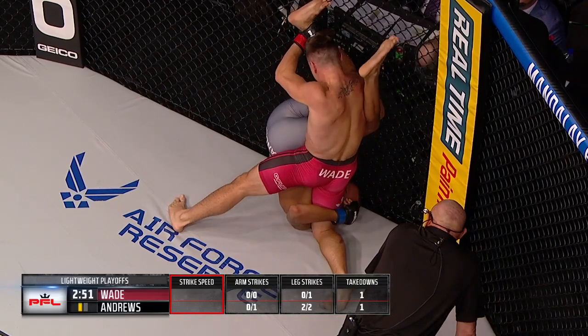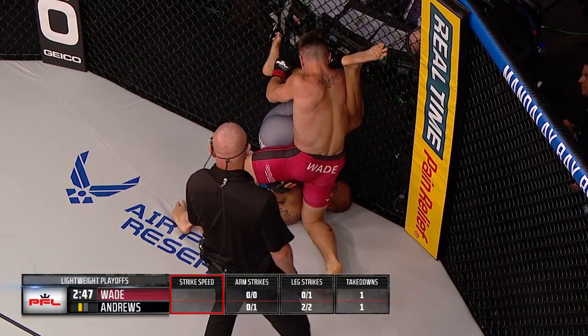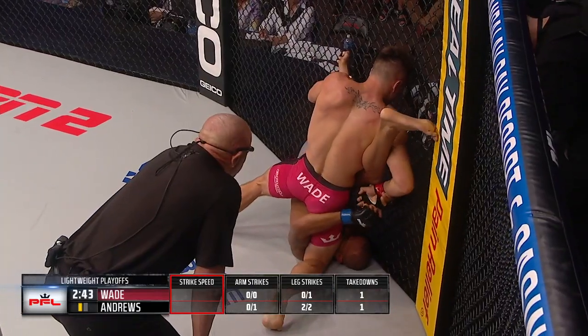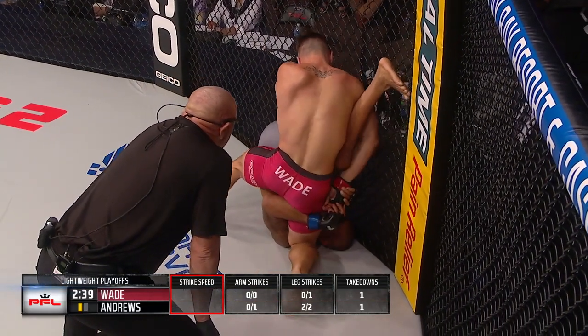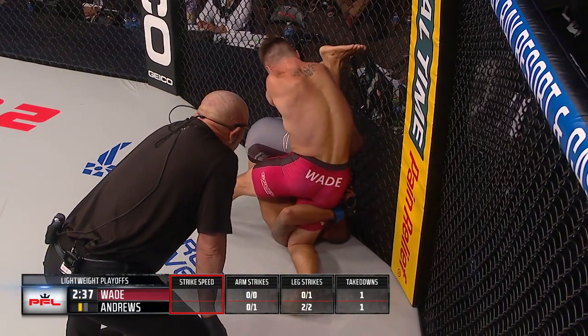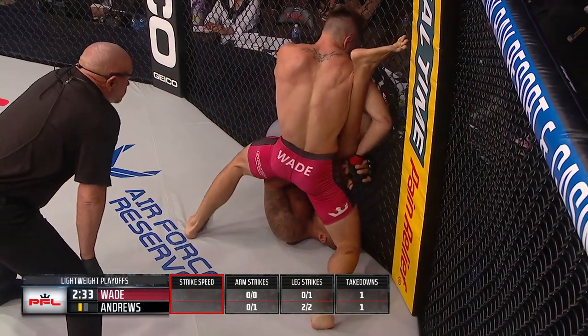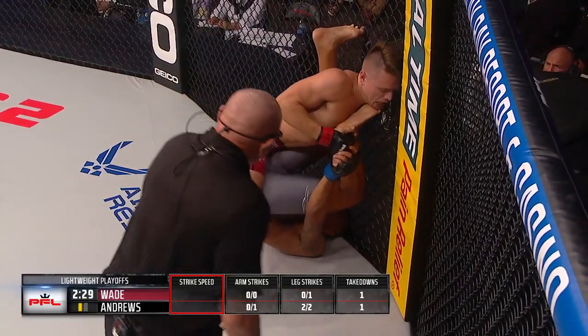Andrews throwing his legs up to a high guard here, trying to keep Chris Wade from landing damaging blows on top. So far, he's been effective. Nothing serious landing as these fighters grapple right in front of our broadcast position. And it looks like Nate Andrews is attempting to work an omoplata, but Wade is up too high. Big left hand comes down from Chris Wade.